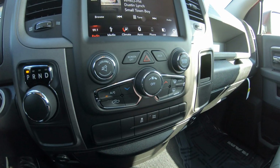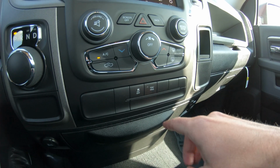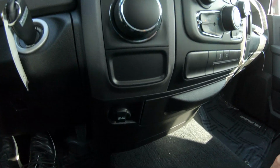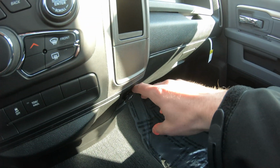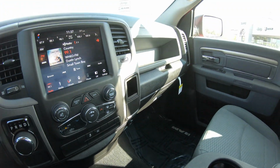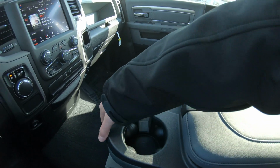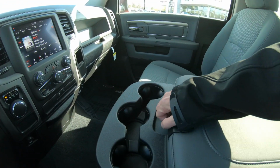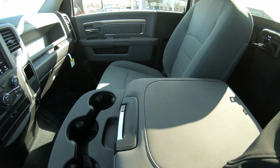This particular vehicle, like I said, is equipped for towing capability. It just does not have the hitch on the back, so you are going to have your tow/haul button right there. And you're also going to have your 12-volt DC plug right here, and then you're also going to have another one by the passenger. Overall, a really nice truck with center console. The center console can be flipped up for a 3-passenger seat. Cup holders and plenty of little storage inside that center console.